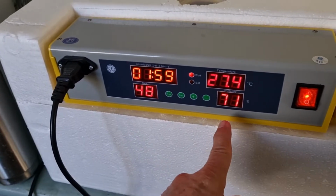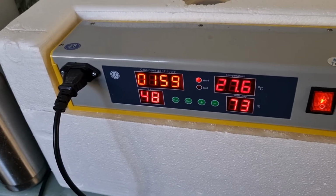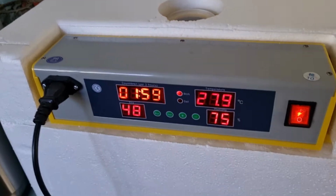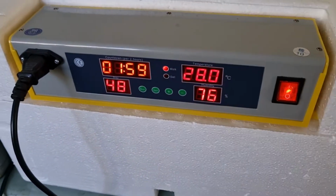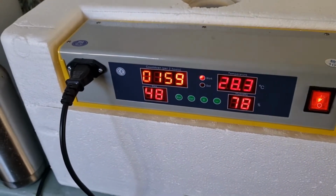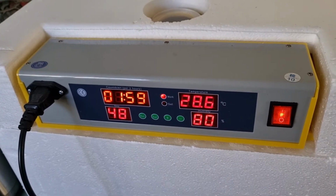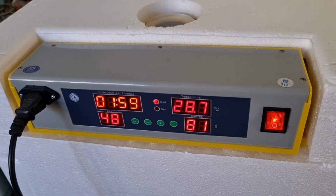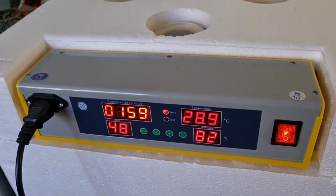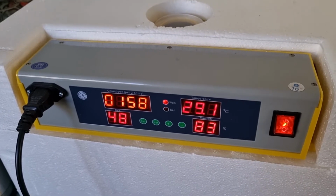Look at that humidity jump. That's the hot, I put warm water in. So just hot out of a tap. And she's good to go. So next time you come back, it'll be in about 2 days' time. Today's day 14. They usually hatch between 16 and 18 or 16 and 20. I've had them go out to 22, but not often. So we'll come back when there's hopefully a good number hatched. We'll see how we go, eh?